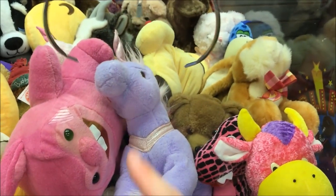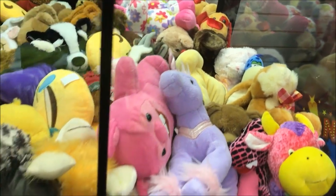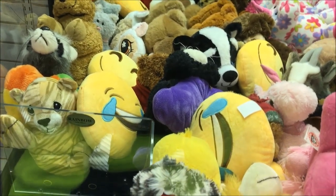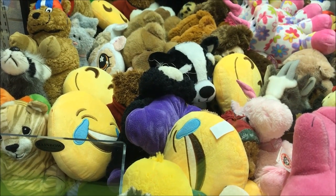I'm gonna put the center of the claw right on its snout. Close, close, come on, pull it. Oh man. All right, he's probably a little too buried. Let's try to go for that emoji pillow back here. Pillow, thingy, whatever it is. It's a raccoon head in there, isn't it? Let's see.